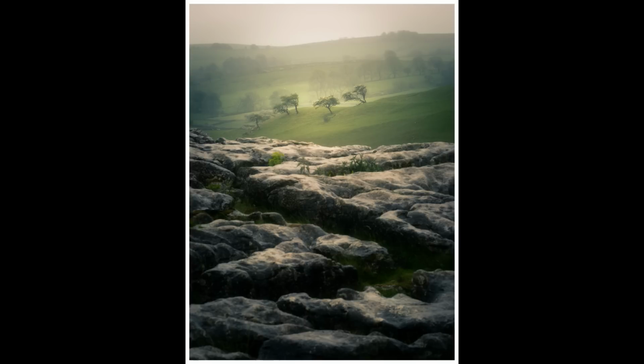This wonderful cluster of trees. In post-processing, I darkened the foreground but added a touch of dodge and burn, helping to bring out the leading diagonals in the limestone. I used a radial filter to lighten the cluster of trees, and finally edited the whole image using a split tone of yellow for the highlights and blue for the shadows.